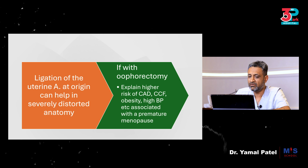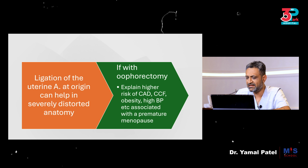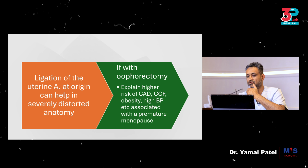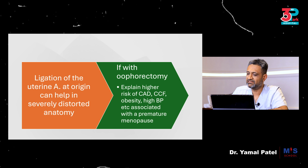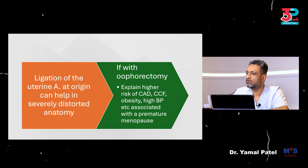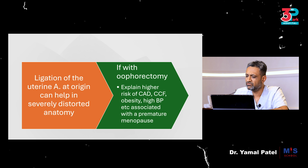Ligation of the uterine artery at the origin can help in severely distorted anatomy, especially with control of hemorrhage. And if you have to do it with oophorectomy, sometimes in some patients it may be necessary, then please explain higher risks of coronary artery disease, CCF, obesity, high blood pressure, etc., associated with a premature menopause, but giving them information that hormone replacement therapy could still be an option for such patients after removal of the disease. Because leaving the ovaries there, yes, does slightly increase the risk of recurrence of disease in such women.